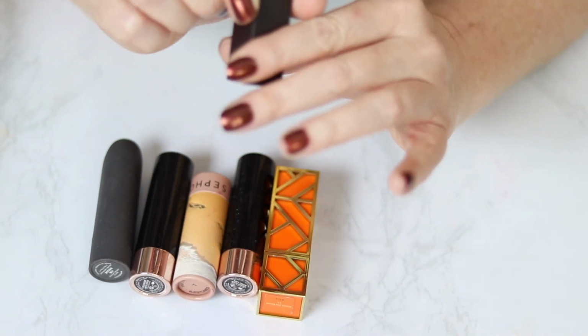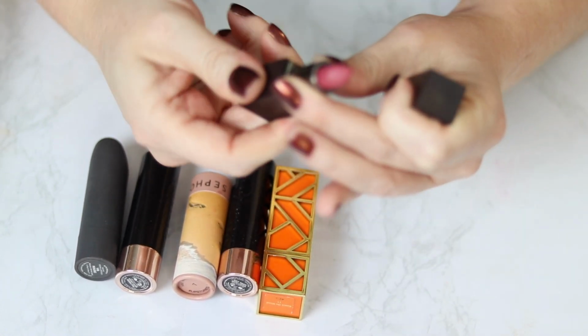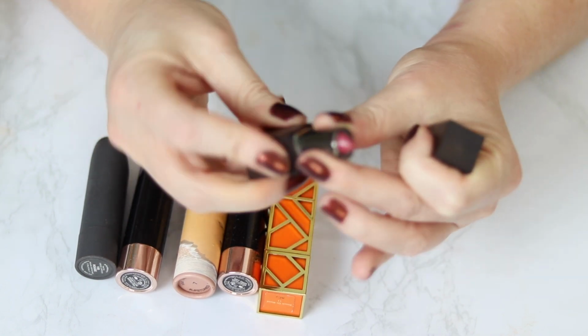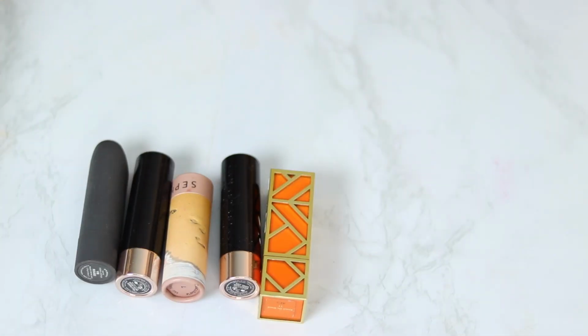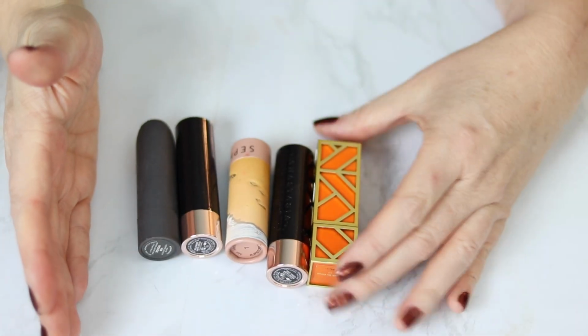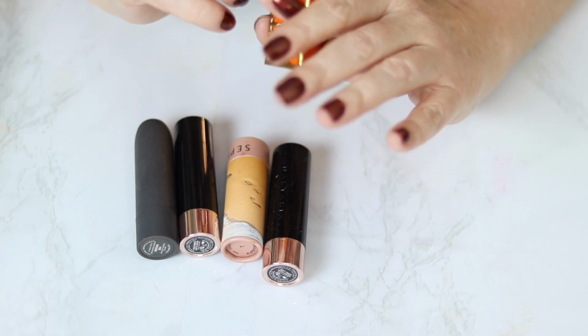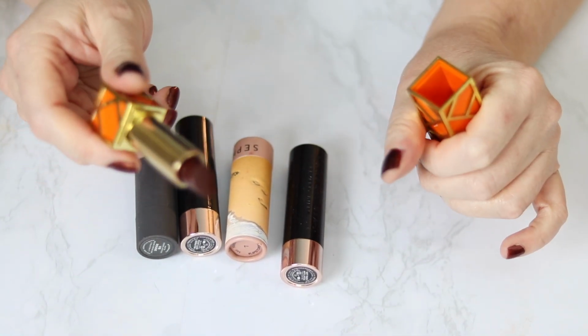Oh, one more mini. A mini from, I believe this is Laura Mercier in the shade Devotion. Looks like that. It's a pretty shade, but I just don't wear it, don't reach for it. So I'm decluttering it. Staying with higher end, I have this called Knock on Wood number 11. This is a very interesting shade by Tory Burch.